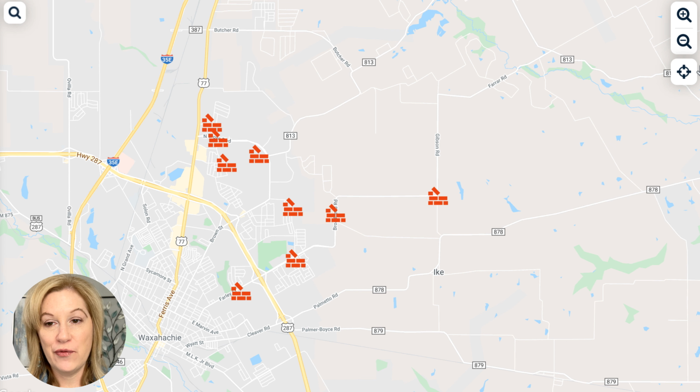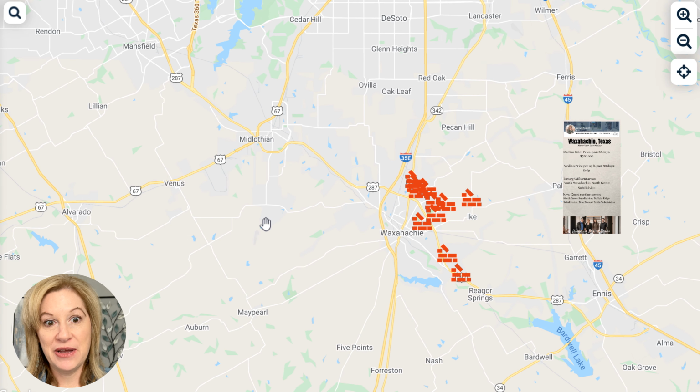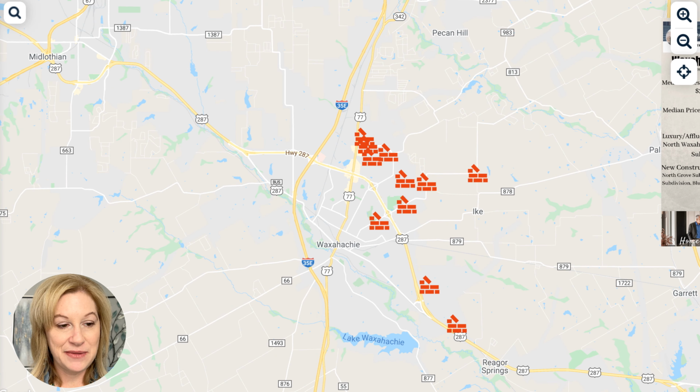And speaking of which, really in Midlothian, that is pretty much exploding over here with the new construction and much less in terms of any acreage. Midlothian is very heavy on this type of new construction. But now this is the part that is exciting. Let me show you this. Let's see here now.